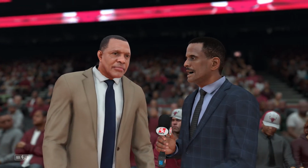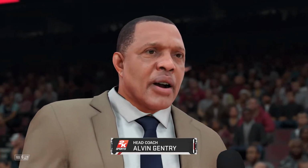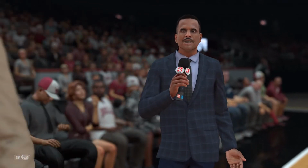Thank you, Kevin. Here with Alvin Gentry. Coach, you're leading at the half. What will you continue to emphasize for your team? Well, defensively, we still have to be good. We got to rebound the basketball. And then we got to continue to push the basketball and score offensively. So keep that going in the second half, folks. Thanks. Back to you. All right, Jake, thank you.